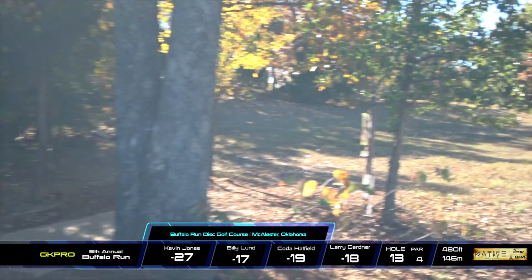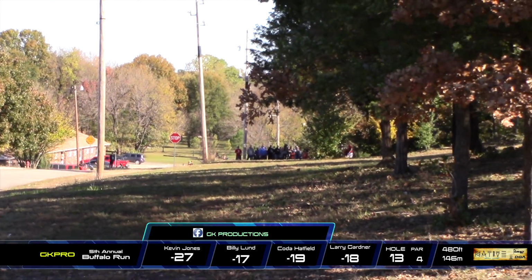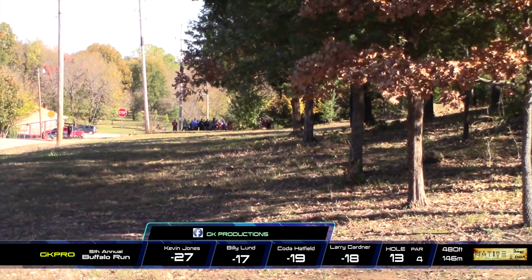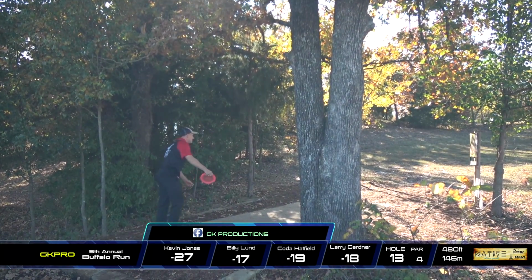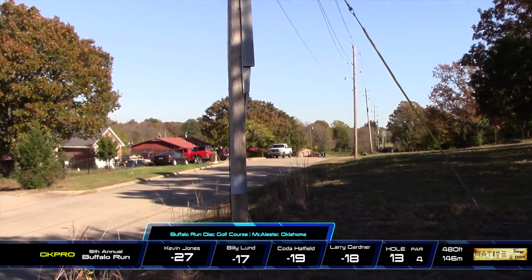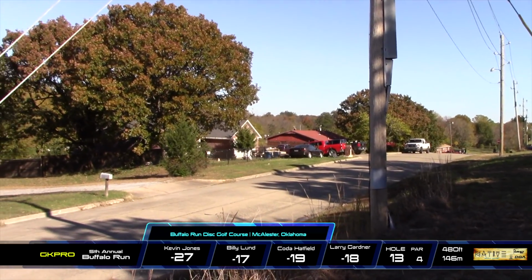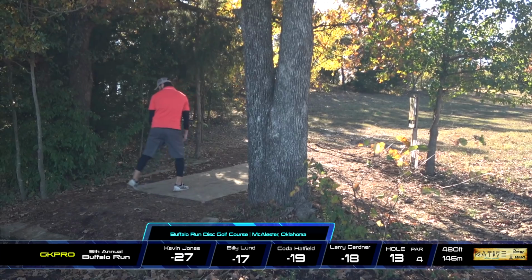Kevin Jones looks like he had a decent shot there. Coda's pushing that tree side, but he should be open. Yeah, he'll have a pretty easy upshot from there. LG, he's going really wide. Get over. Oh, yeah. That'll work. He's good.